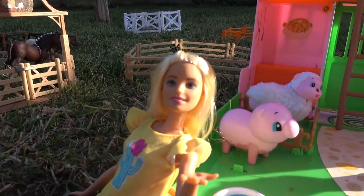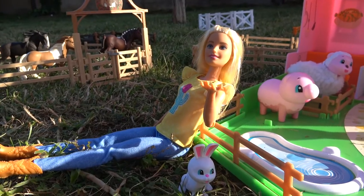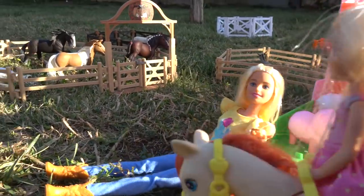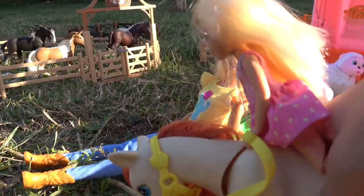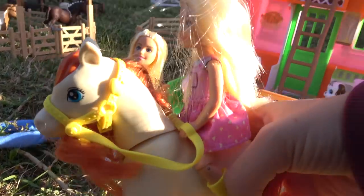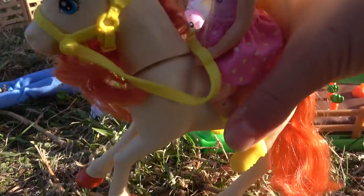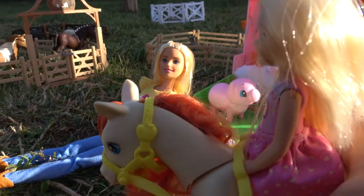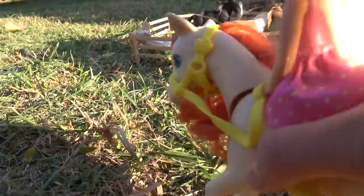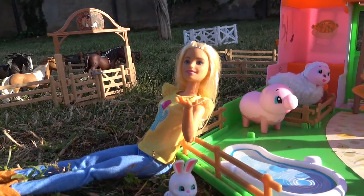Chelsea, don't forget our horses. Oh yeah, wait, let me get them. Where's Candy and Floss? Here, this is Candy. Oh, you're so cute. Sorry girls, today we can't ride, because I have no saddle. I was riding her bareback in the arena, and I was untacking when you girls came.